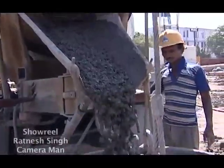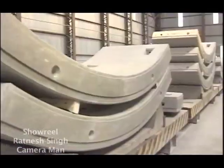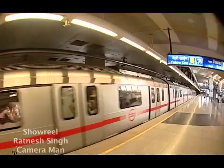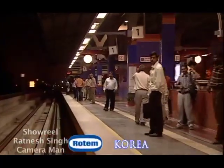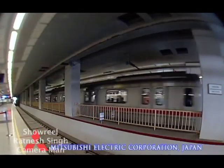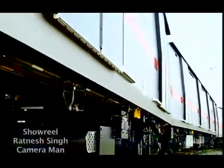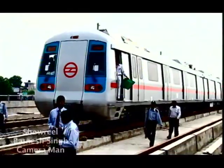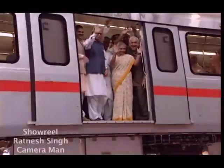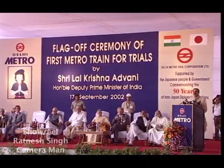Even as hectic construction activities continued, the contract for the design, manufacture, supply, testing and commissioning of passenger rolling stock was placed with a consortium comprising Rotem of Korea and Mitsubishi Corporation and Mitsubishi Electric Corporation of Japan in May 2001. The first train dispatched from Korea on 30th July arrived in Delhi on 30th August 2002. The then Deputy Prime Minister, Shri L.K. Advani, flagged off the train on its trial run on 17th September 2002.